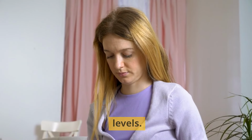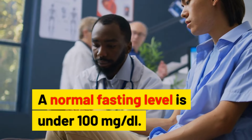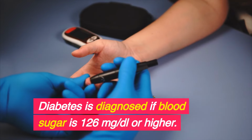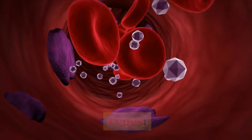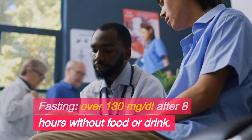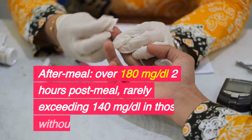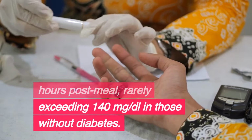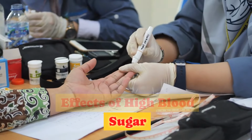Pregnant women usually have lower levels. A normal fasting level is under 100 mg per deciliter. Diabetes is diagnosed if blood sugar is 126 mg per deciliter or higher. Hyperglycemia has two types. Fasting, over 130 mg per deciliter after 8 hours without food or drink. After meal, over 180 mg per deciliter 2 hours post meal, rarely exceeding 140 mg per deciliter in those without diabetes.